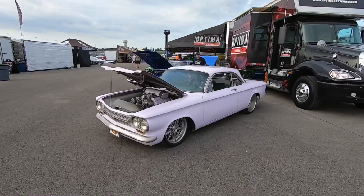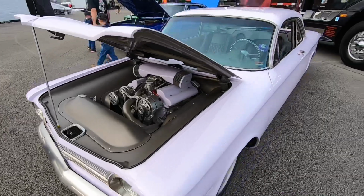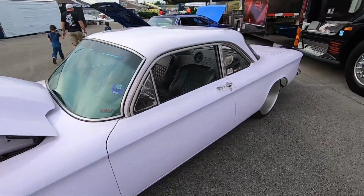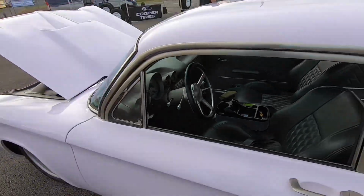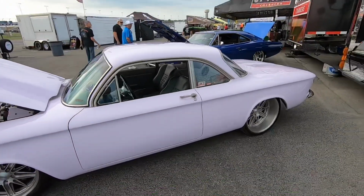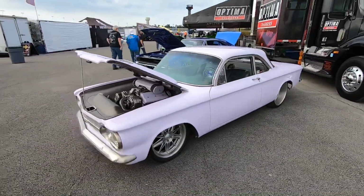Bright and early here, Saturday morning here in Nashville. The event doesn't actually start till 8 o'clock, but they're already letting people in. So I got here bright and early and already checking out some cool rides.